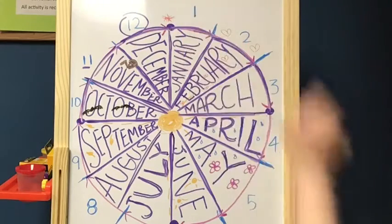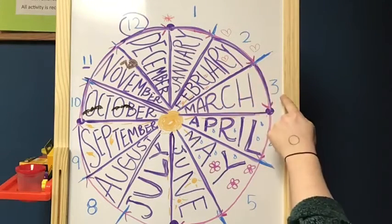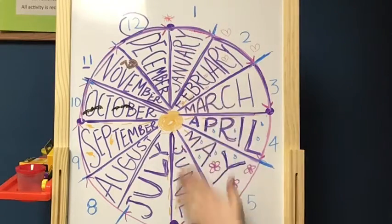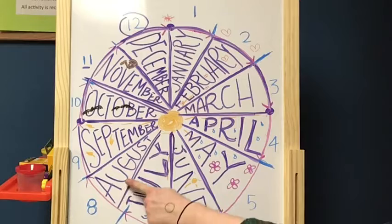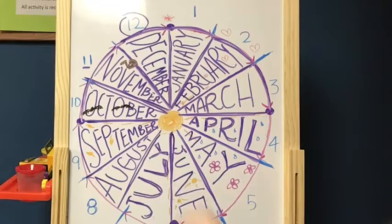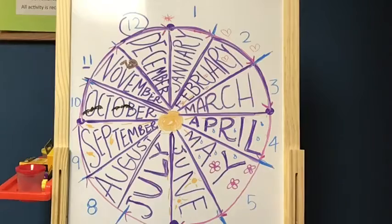So now we have all of our months of the year and our whole pie is gone. We start at number 1, January. Number 2 is February. Number 3 is March. 4 is April. 5, May. 6 is June. Halfway there. We did half of it all. 7 is July. 8 is August. 9 is September. 10 is October. 11 is November. And the last month of the year, as we get to the very top of the circle, is December.